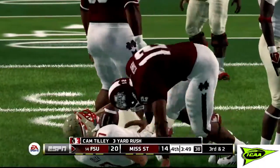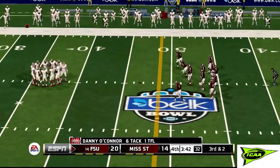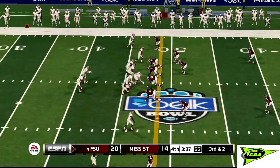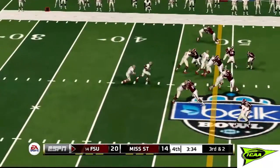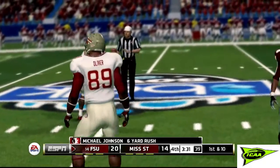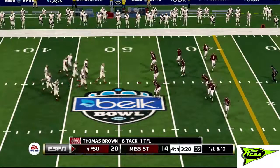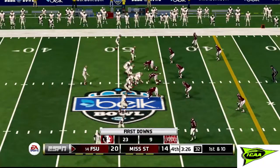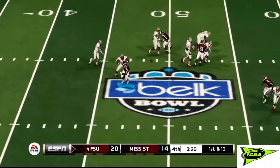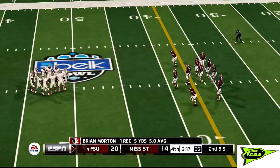After a decent run up the gut. Tackled after a decent pickup. First and 10. Ball on the 48-yard line. They spread the field in the gun with 5 wide receivers. Out of bounds, around the 43-yard line. And this play is number 8 on the drive.